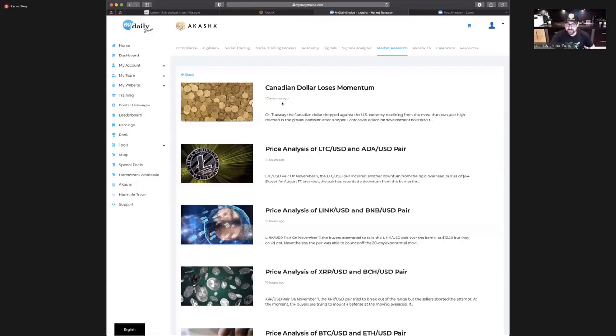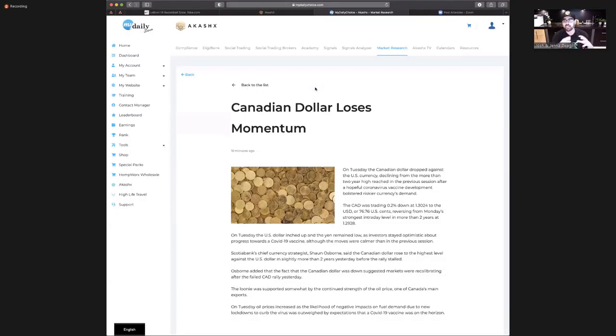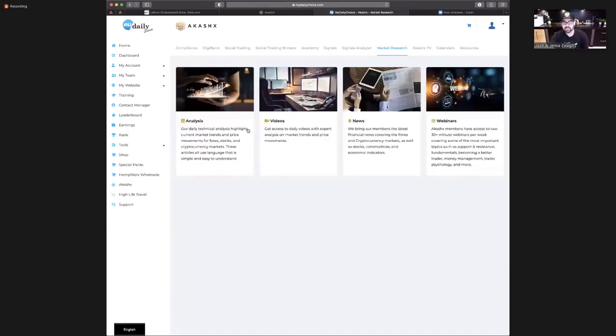So 10 minutes ago, it's talking about the Canadian dollar losing momentum. If you click on this article, it's taking an event and breaking it down in easy language that's easy to read and understand, to give you an idea of where potentially the market could move to. So that's how the daily technical analysis works.